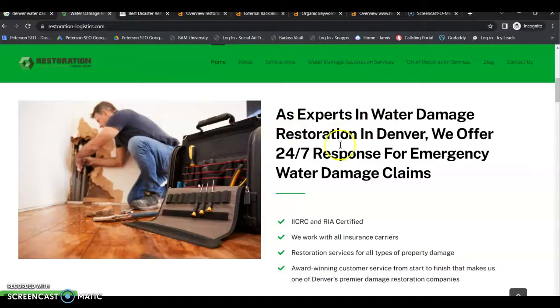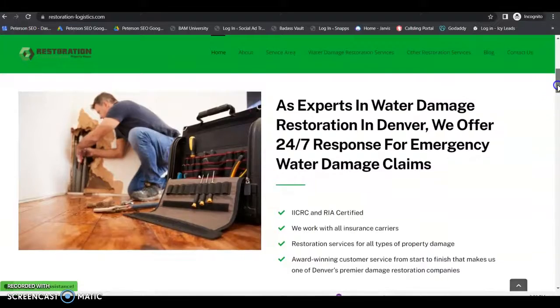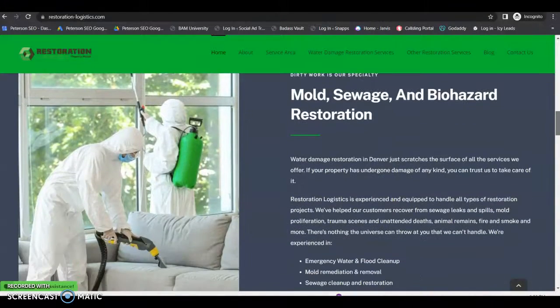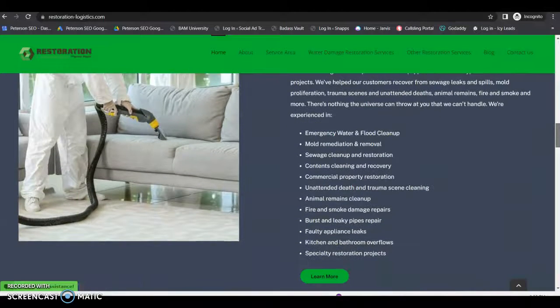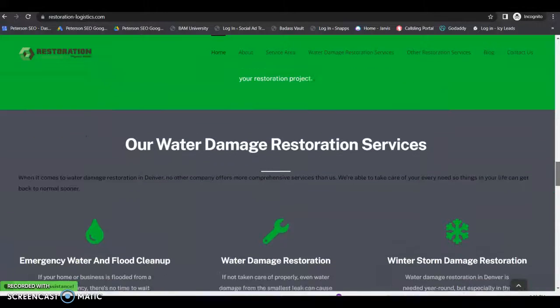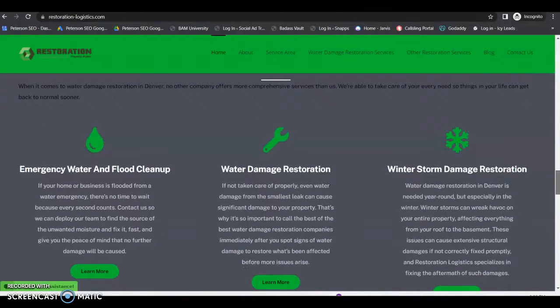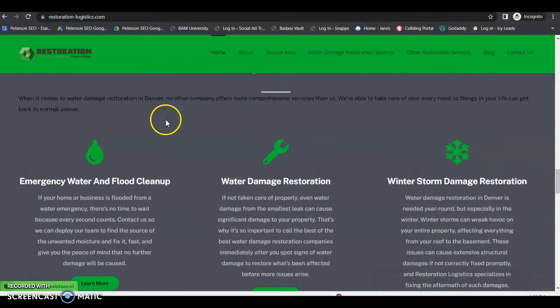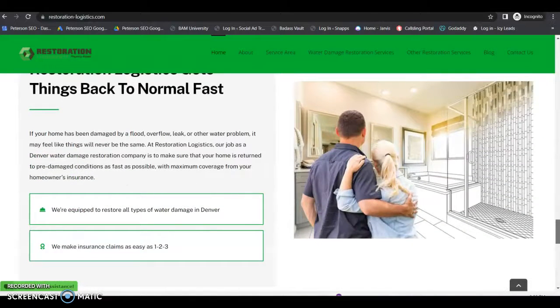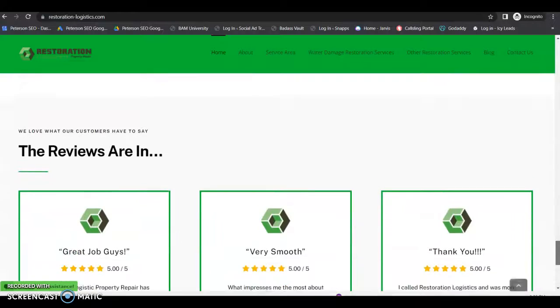Here's an attempt at a local buyer intent keyword, which is what you want. Okay, got some content here. That's good. Some repetition. That's good. Okay, great. It looks like you have a good amount of content.